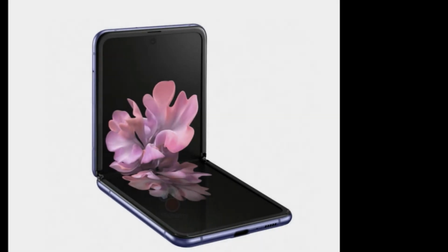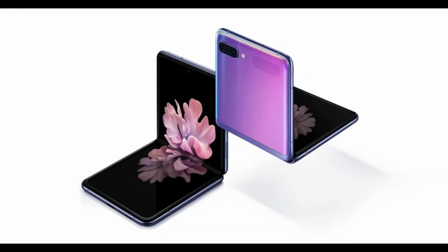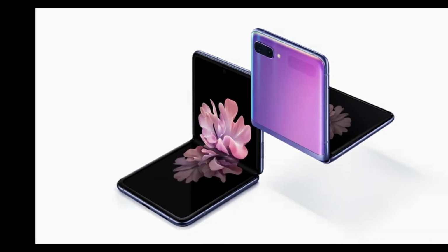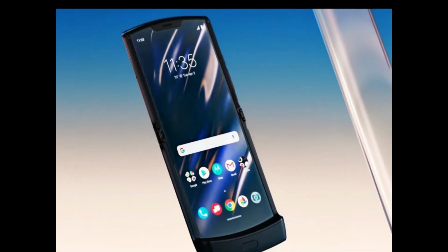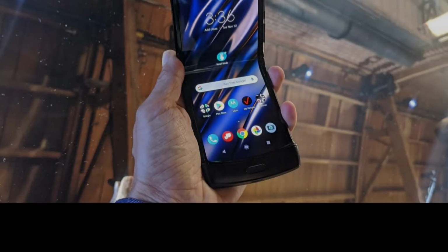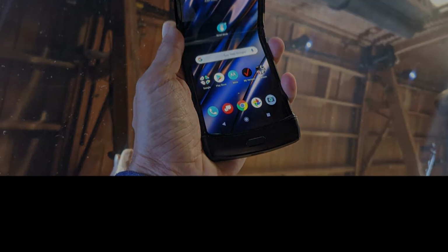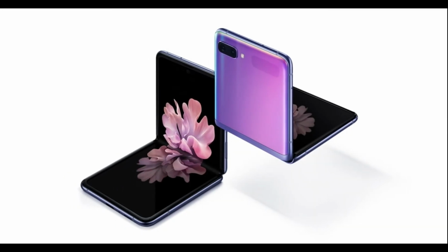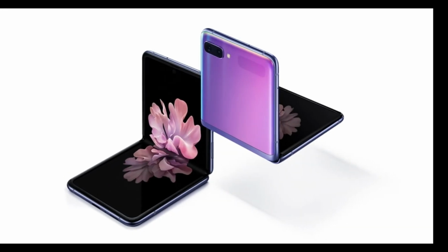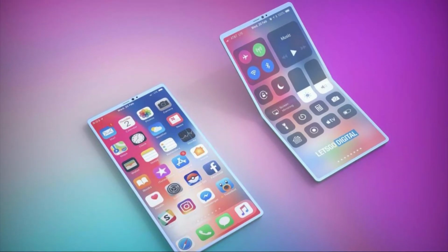So after brands like Samsung and Motorola, Apple has also joined the party to create a new foldable iPhone. As we all know, Apple is always a little bit reluctant to do experiments and they always try to play safe. But now, after the launch of smartphones like Samsung Z Flip and Motorola Razr, and the positive feedback these devices are getting and are being considered as the future of smartphones, Apple has also decided to launch its own foldable iPhone.